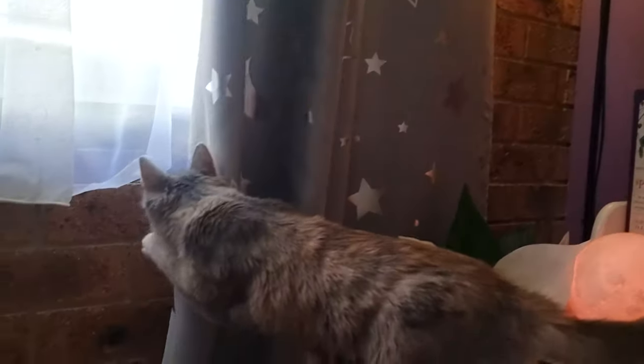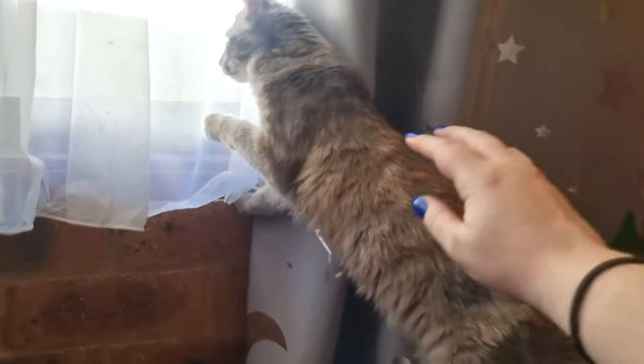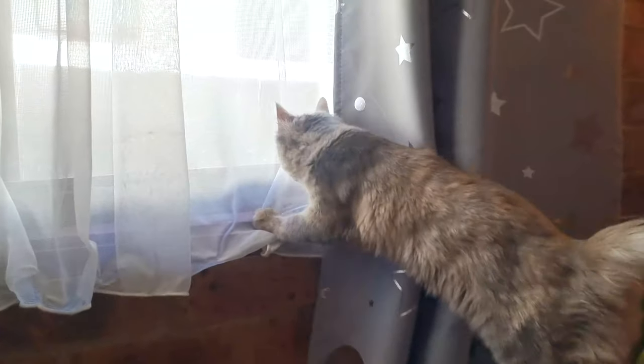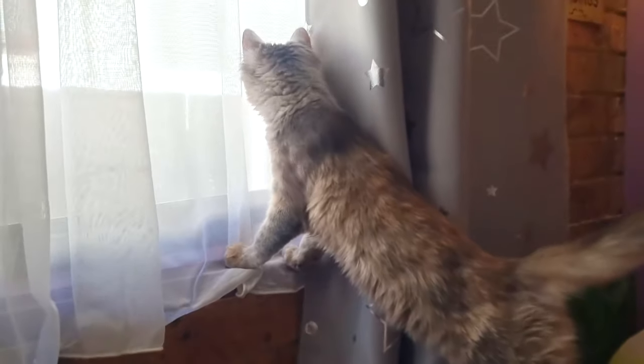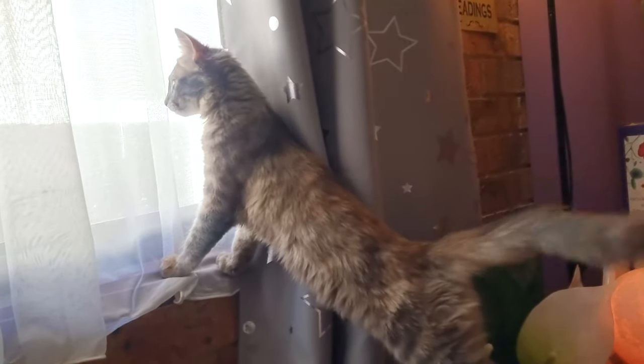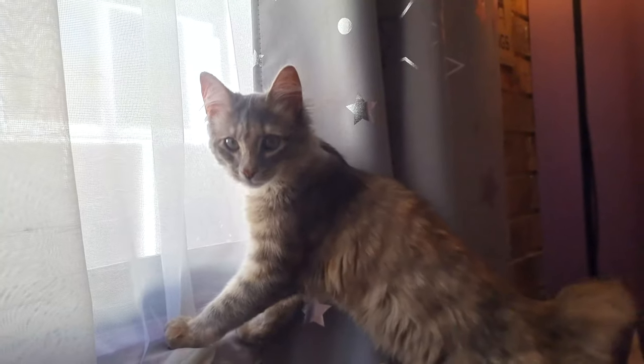I just wanted to show you little Miss August, who is trying to see out the window. She's gotten so big now. She's kind of stopped growing the last few weeks. So she just, look how long and skinny she is. She's like a noodle. Noodle cat. What's out there?